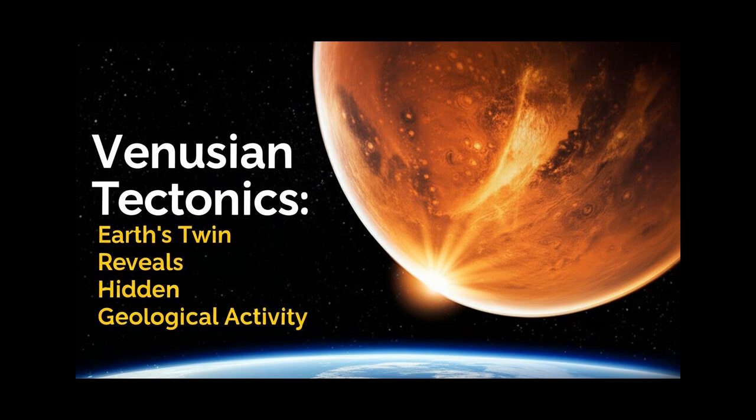So how are scientists uncovering this hidden activity? It's a fascinating detective story. Recent studies have been leveraging sophisticated 3D geodynamic models and meticulously re-examining Magellan's gravity and topography data. By combining these datasets, researchers can effectively peer beneath Venus' cloudy veil. Gravity data in particular has been a game-changer, allowing scientists to detect less dense, hot, and buoyant plumes lurking under the surface, details that topography data alone just couldn't reveal.